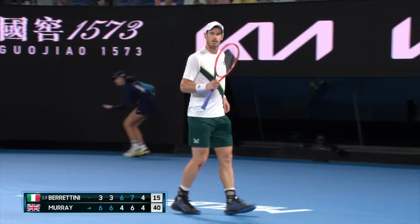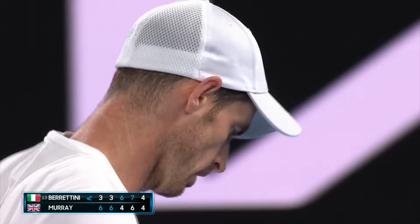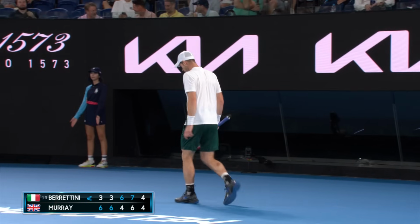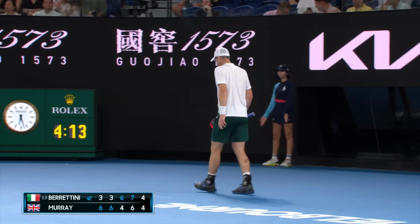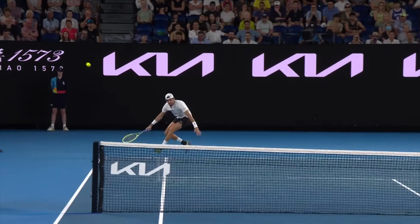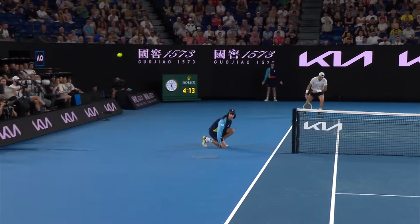Amazing shot. Murray. Well, this is where the experience can really kick in, because it seems to me that he's saving some energy at times here, but when it really matters, he fires up still. Remember that. Remember the volley that he hit when he accelerated out wide a few games ago. He's trying to manage his way through to a victory here.